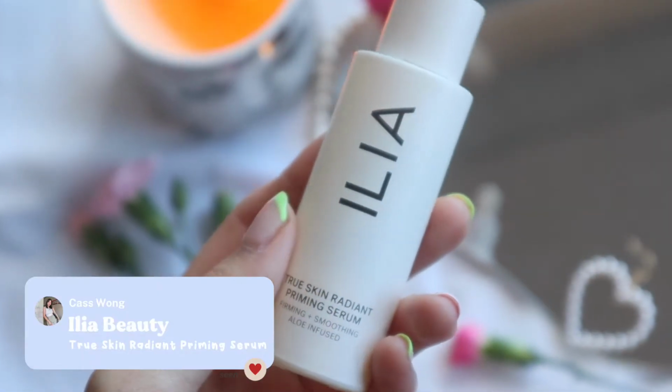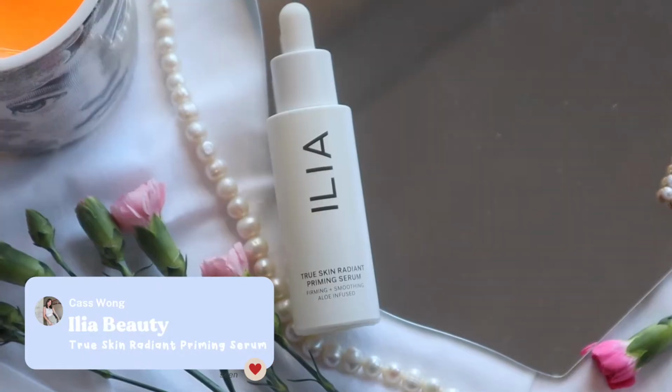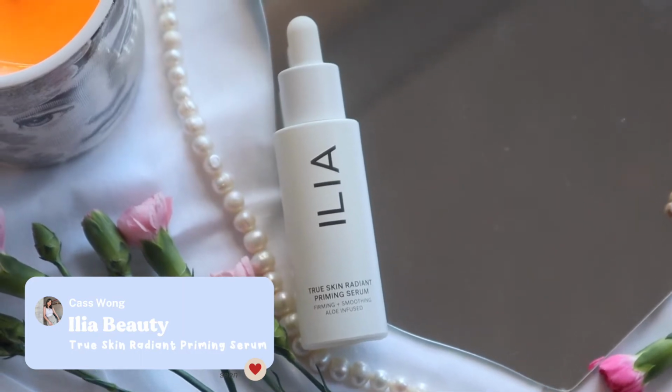Here's the lovely box of goodies that they sent me. They have so many goodies in here. I actually cannot believe it. So we're just gonna pick through everything in here and try it on my face. We first have the True Skin Radiant Priming Serum. It says it's firming, smoothing, and anti-pollution. Clean, silicone, and fragrance-free primer that bridges the gap between makeup and skincare. It has mastic, hibiscus, and beta-glucan to stimulate a tightening effect and help diminish the look of pores and fine lines.